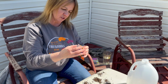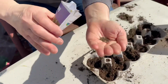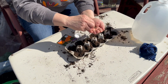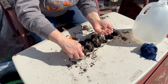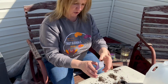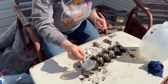I know that these seeds are super tiny. I have seen them before. I knew they were going to be tiny, and they are. They're really tiny. So I'll save some of those for my daughter. I think I'm gonna put a little bit more dirt on top of those because they just didn't seem like they sunk down in there very far.